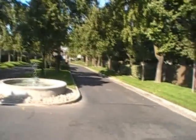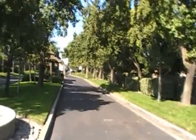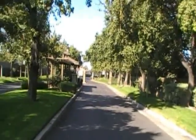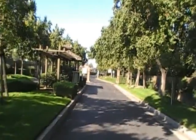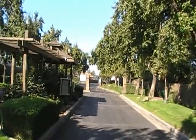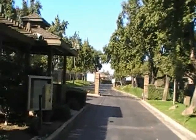As we proceed down this road, you'll see that there is a gate, as this is indeed a gated community. And we're going to manage to get inside that gate because we live here. The landscape at this time of year is just beautiful. We'll see some of the trees are beginning to turn, however most of them haven't yet.